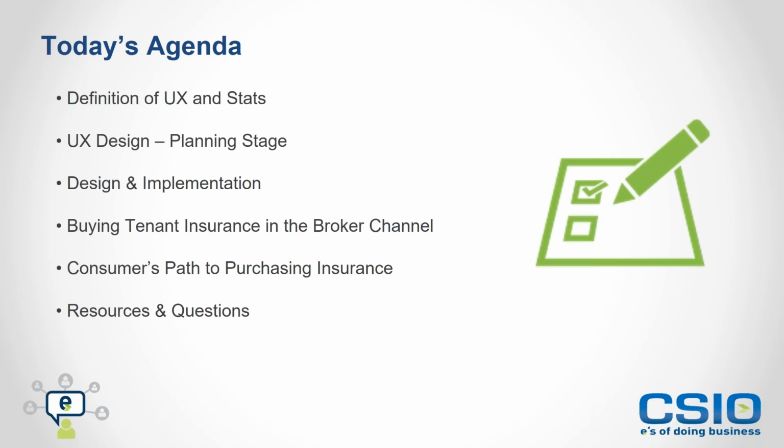So our agenda for today, we're just going to define what exactly we mean by user experience, go through some interesting stats. We'll talk about the planning phase of doing UX work, then the design stage, and we'll go into a section from an article that I wrote about a year ago in the Ontario Broker called Buying Tenant Insurance in the Broker Channel. Then we have some slides from Google that we've customized a bit under the consumer's path to purchasing insurance, that we'll share, and then we'll have some time for questions at the end.